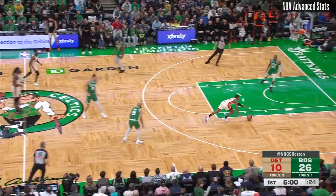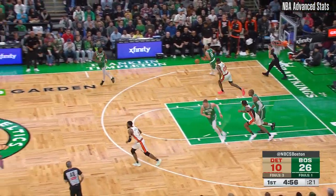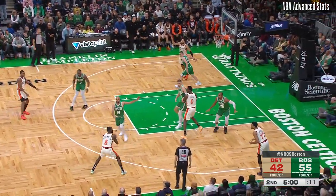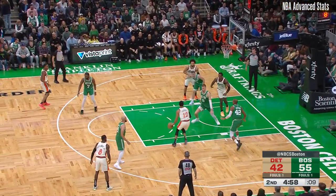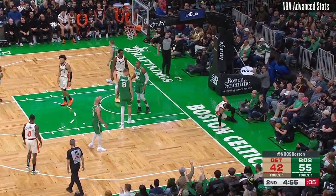You Sasser, the guy that can get it going. Yeah. Creating some energy here, but he throws it right to White. Cunningham's trying to exploit this Pritchard matchup. Pistons move the ball around the arc. Harris strides. Oh, swatted by Horford.